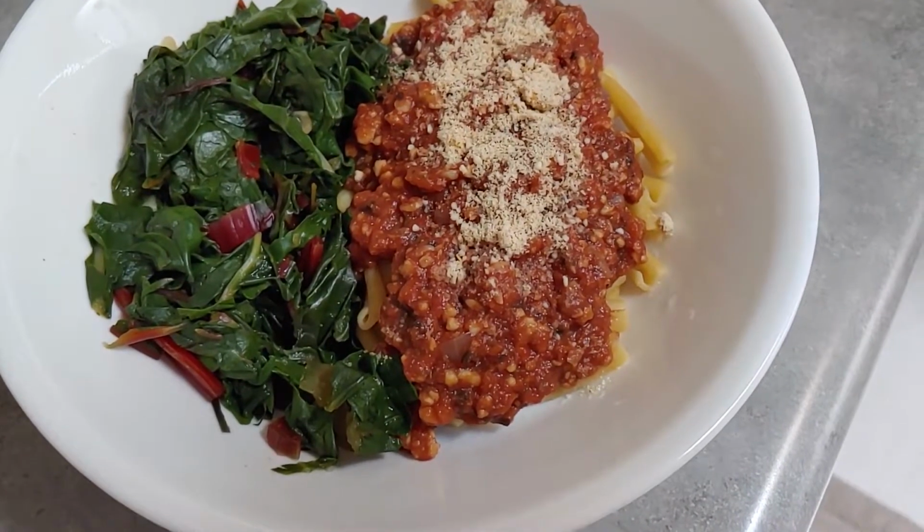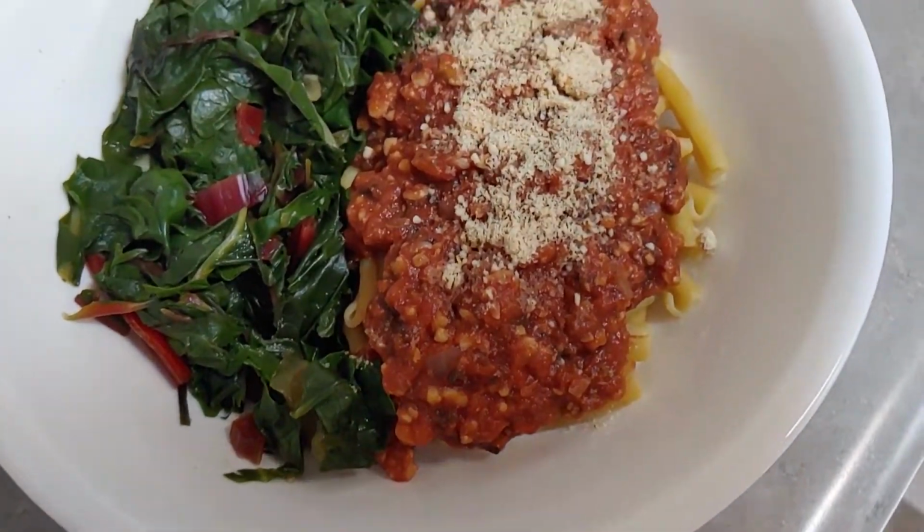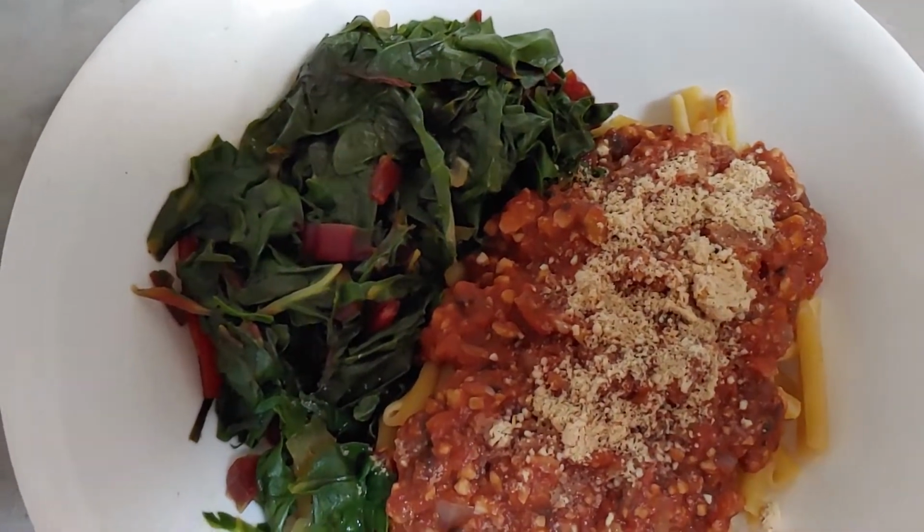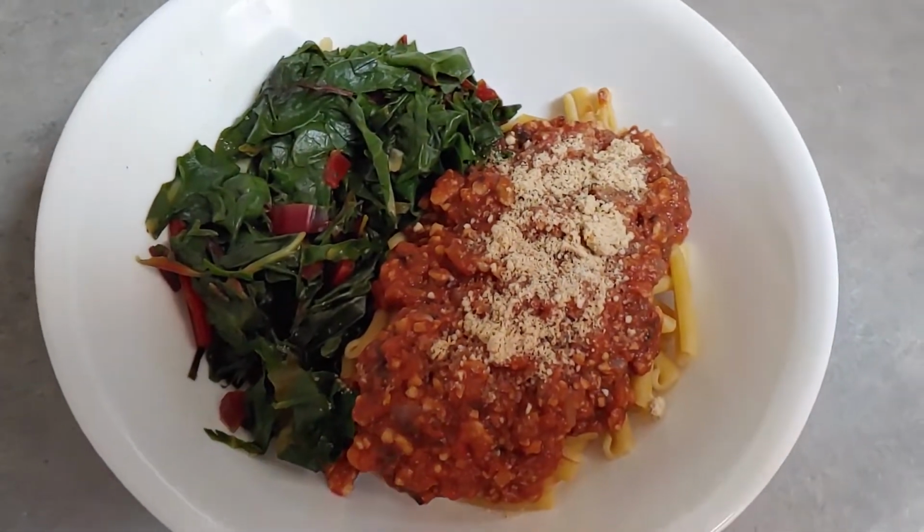Dinner was bean pasta with tempeh bolognese and sautéed rainbow chard. I really love steamed greens. I'll post a link where you can watch my video on how easy it is to steam greens.